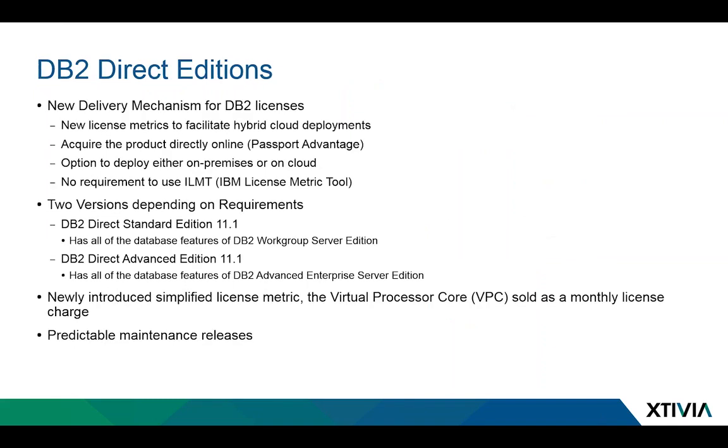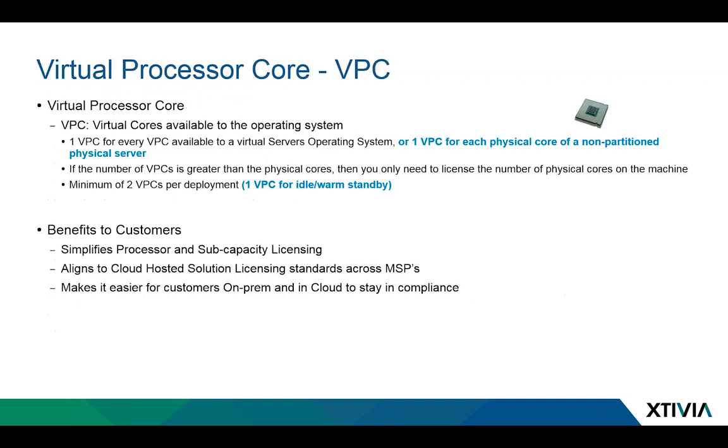To make things even easier, DB2 has introduced this new direct licensing model, which I'm really kind of excited about. It's a new delivery mechanism for DB2 licenses. You can get your hands on it, and you can deploy it either on premises in a private or a public cloud. And there are 2 real editions. There's a standard edition, which has all the database features of Workgroup Server Edition, and the Advanced Edition, which has all the features of Advanced Enterprise Server Edition.